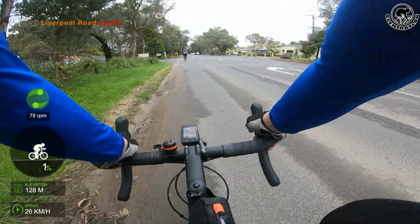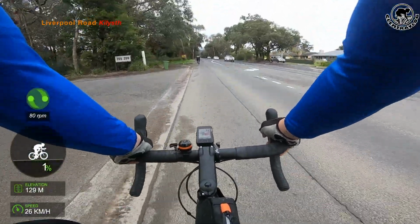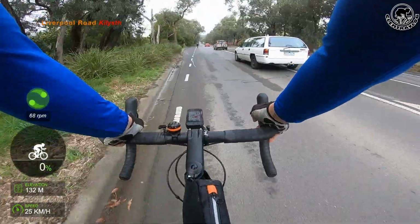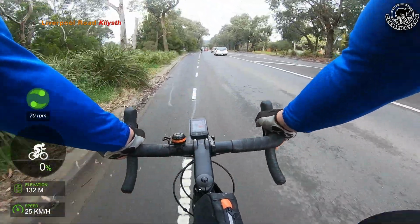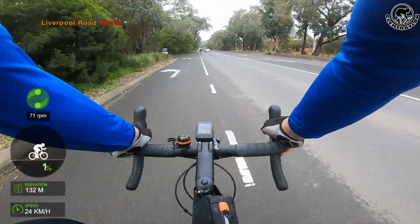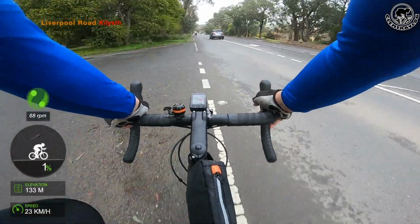So this is Liverpool Road. So according to my computer now, I've actually completed 1,134 meters of elevation. Woo! Very good.